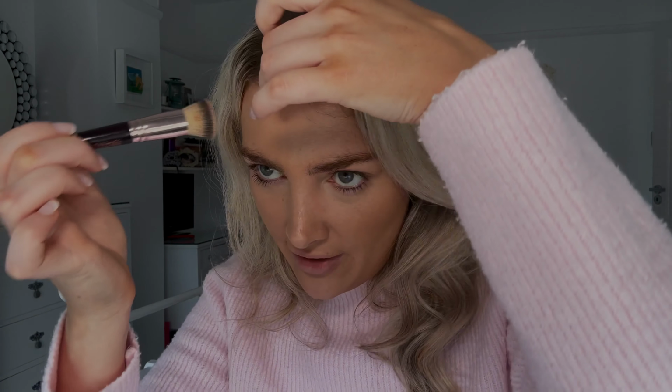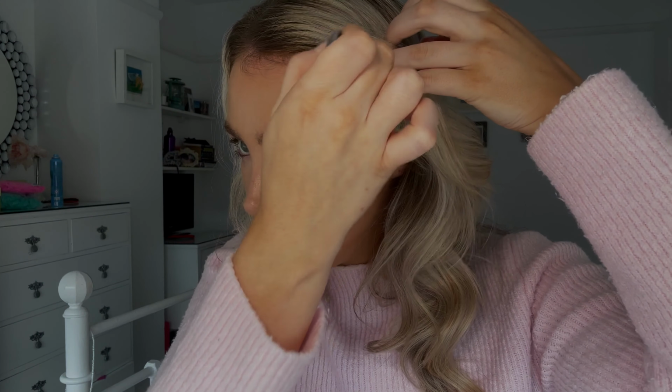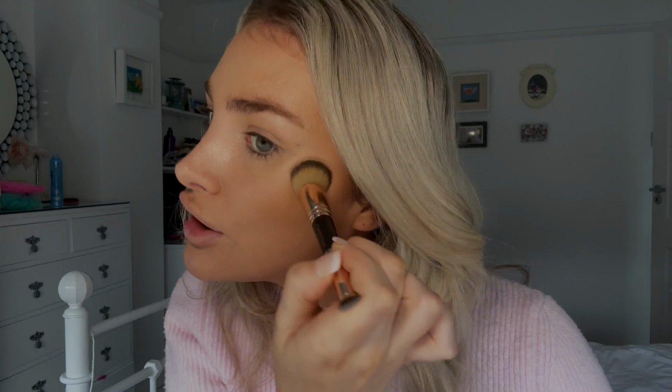Want a smaller forehead too. We need to hide that 5 head, so I'm going to apply the bronzer along the top of my forehead too to give the dimensions of a wee tiny forehead. A wee 3 head, you know. And this side too.